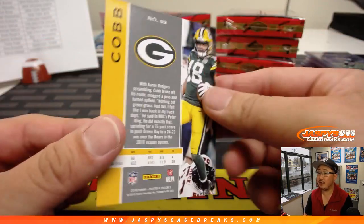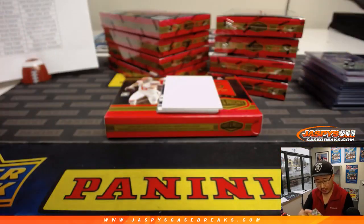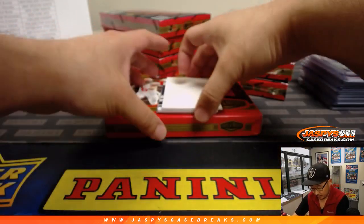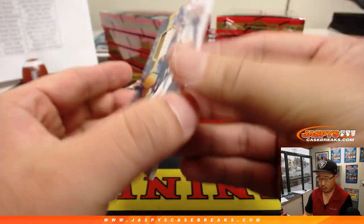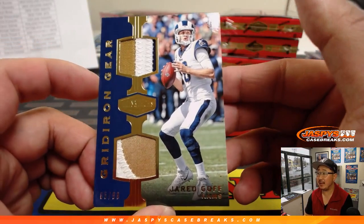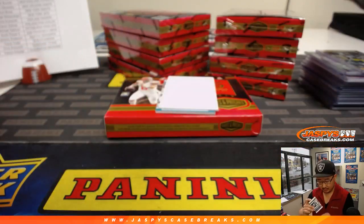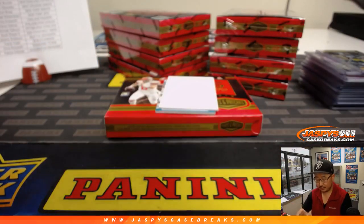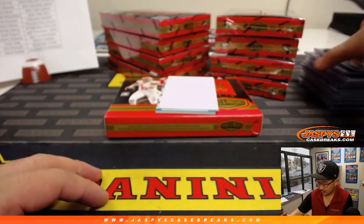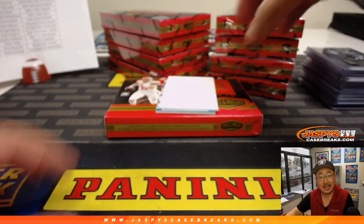Randall Cobb to 30 for Rory and his Packers. And there's Gridiron Gear, Jared Goff, 85 out of 99. Rams, that'll go to EO, who has the Rams.